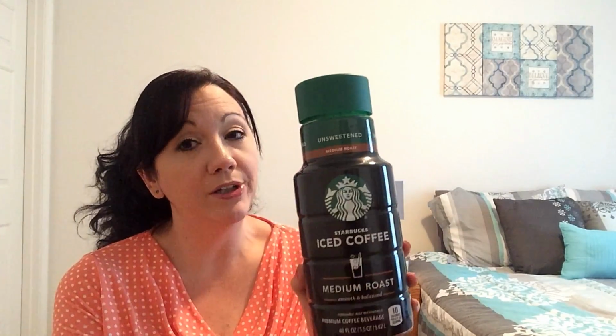This was a new purchase recently, but I know I've tried it before. This is the unsweetened medium roast iced coffee from Starbucks. They had these on sale, so I picked one up to try it. I didn't think I'd ever tried it before, but my son said he thought we had. But anyway, it was really good. I do like to make my own cold brew coffee. This is not their cold brew, this is their iced coffee, but I have been making my own at home, but I do pick this up whenever I see it on sale.